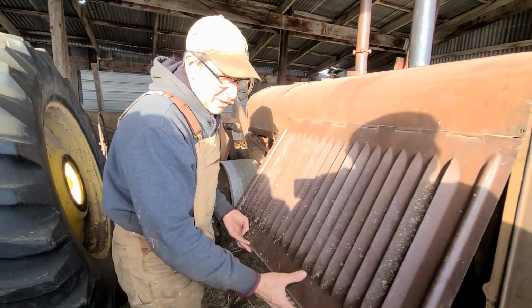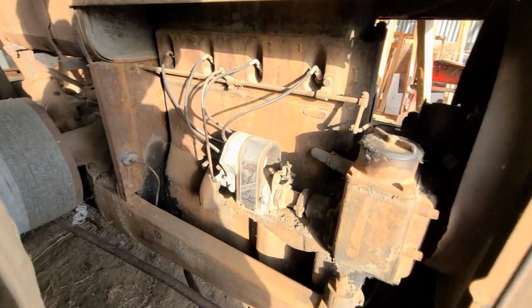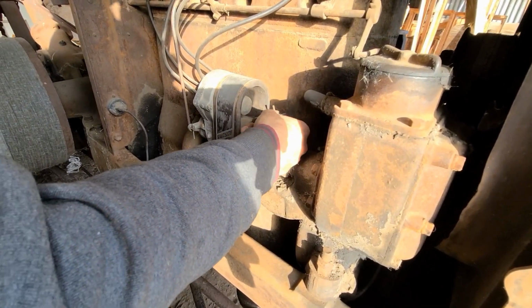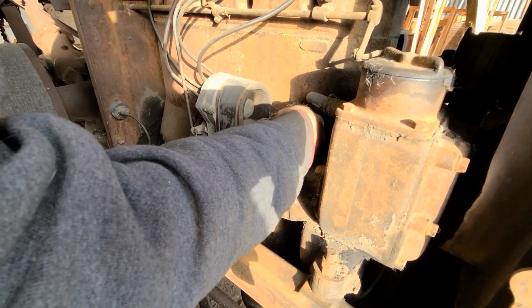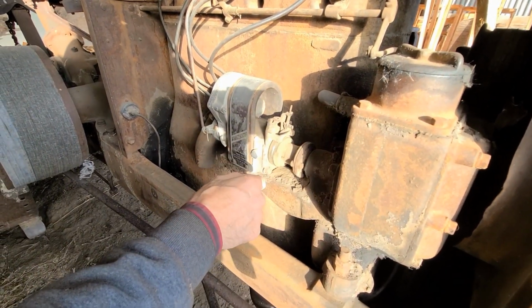Next we have to do is set our mag. I don't know if I remember how this worked. I might have to consult with the manual. I think you just plop her down like that. I think that's all you got to do.